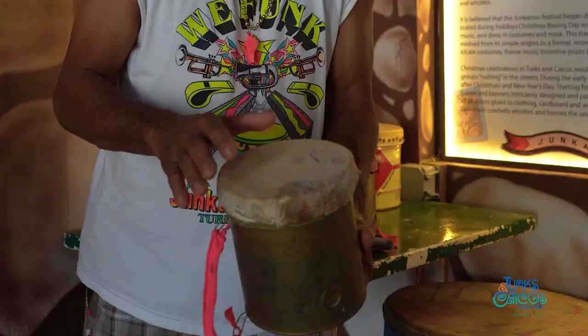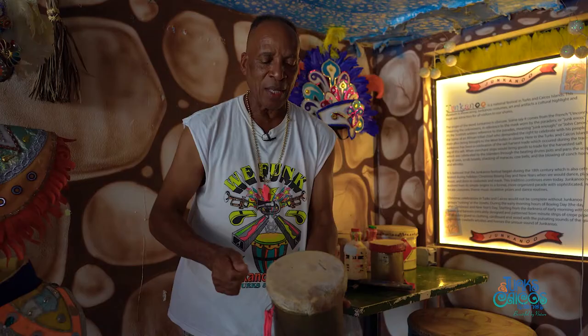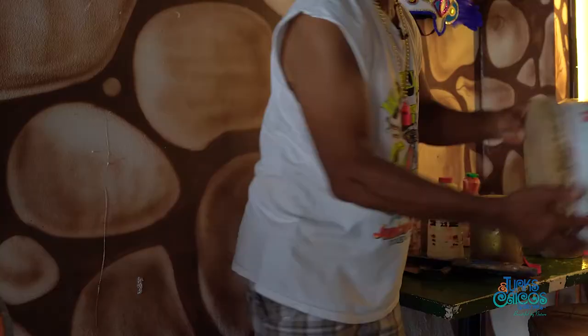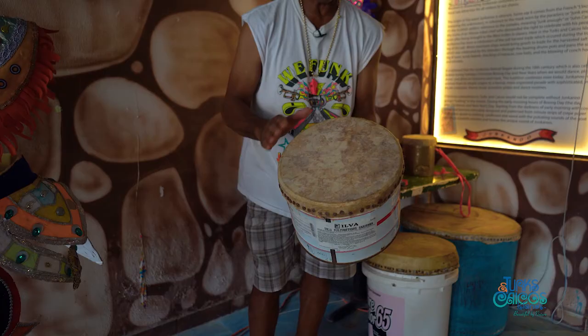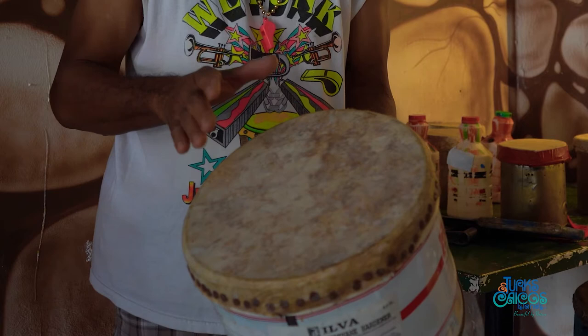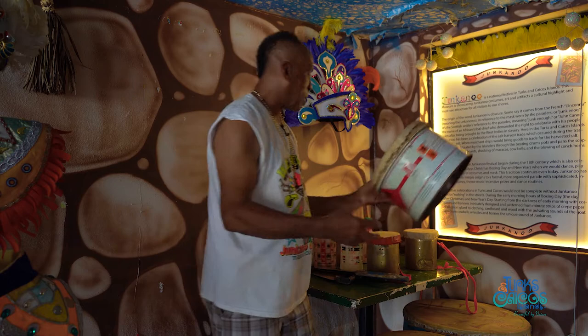Goat skin attached to a paint can, so the skin is stretched and tuned and put onto the can to create the concept of a drum. Then we have, again, a can, a bucket. Variation in sound. This is the skin of the sheep, the sound of the sheep. Consequently, the sound of the skin is pretty much the same.